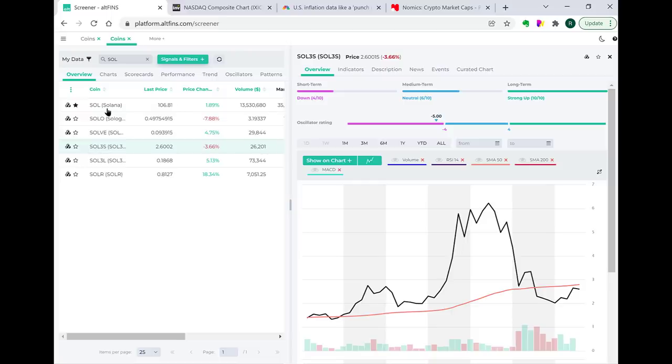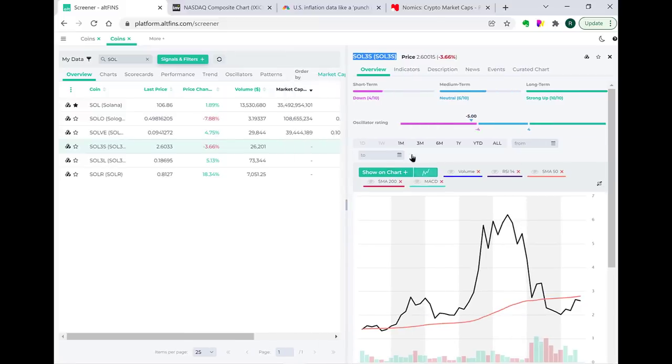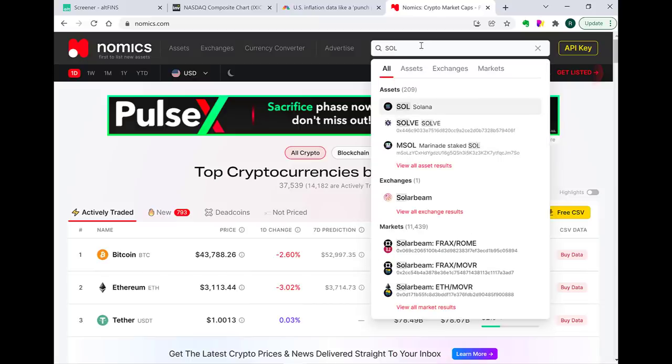So if we are betting that Solana is going to go down, then I should be buying this, because that would be going in the opposite direction. And I don't need a margin account for that. I just need to figure out which exchange this trades on. One good source for that is Nomics. Not sure if you're familiar with that. It's something like CoinMarketCap, but in some cases even better.